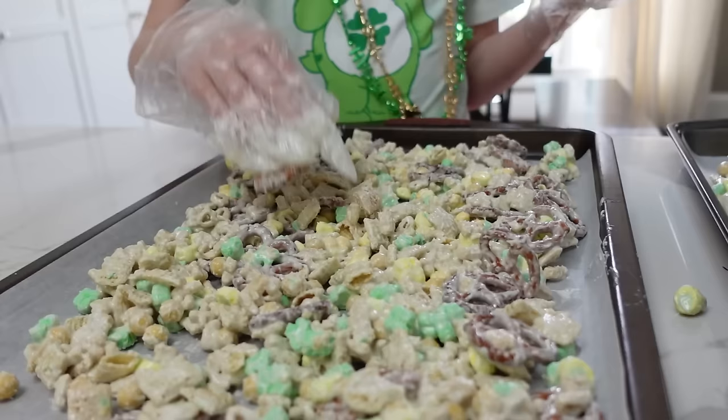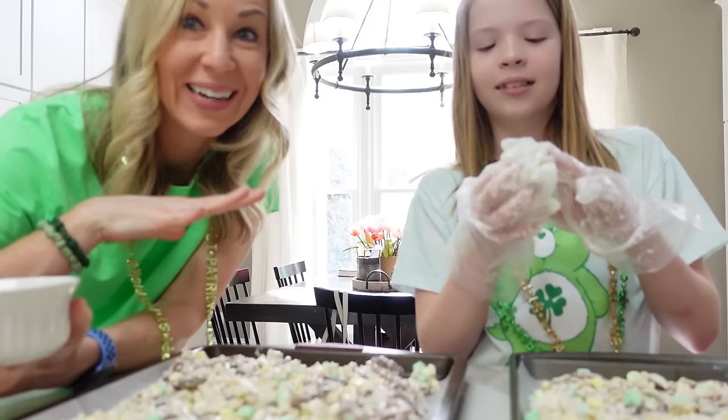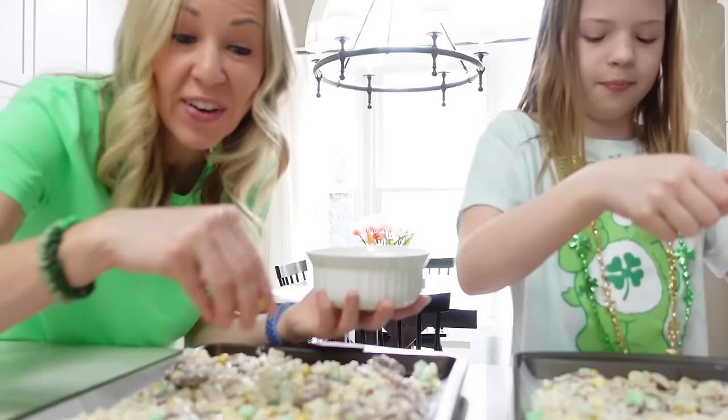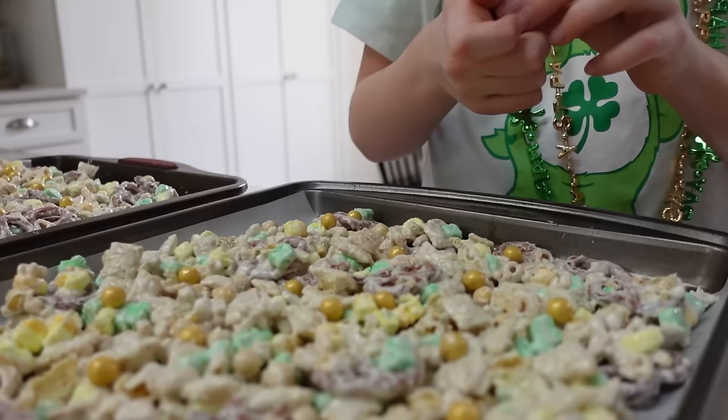I think we've got it laid nice and flat, which means now we're gonna sprinkle on a little bit of this extra chocolate candy. I'm still wishing I had the green M&Ms, but these are fun too. It'd be really fun if you had green sprinkles or St. Patrick's Day shamrock sprinkles. That would be a fun touch you could add as well.